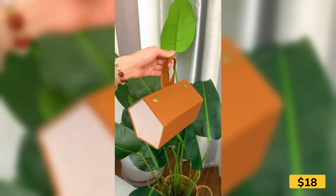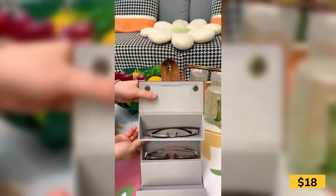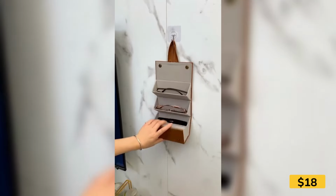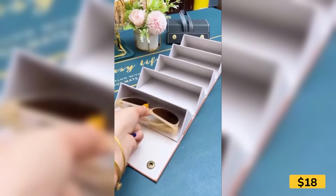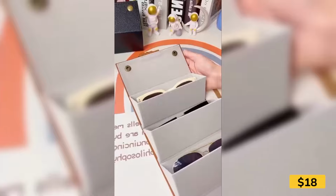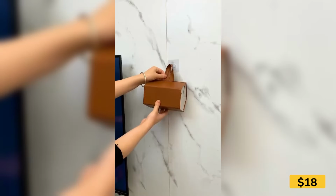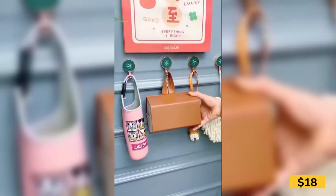Keep all your sunglasses in one stylish place. This folding hexagon organizer holds multiple pairs, so you can pack the whole family's shades in one go. Unfold it to see every pair at once, then fold it back down into a compact case that fits right in your bag. It's perfect for travel, road trips, or just keeping things neat at home. Smart, space-saving, and seriously convenient.